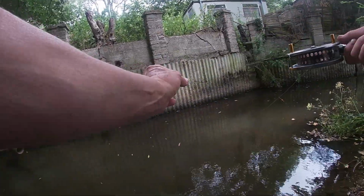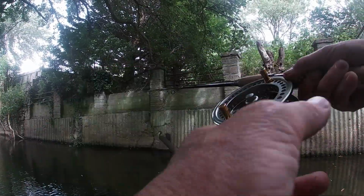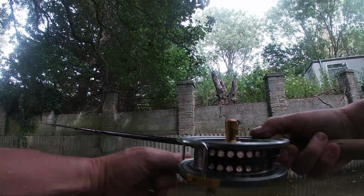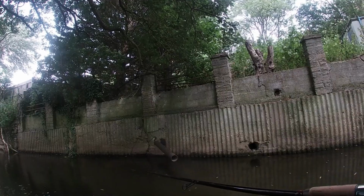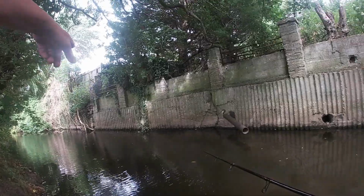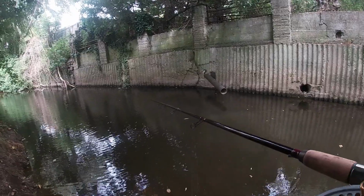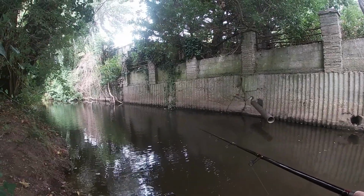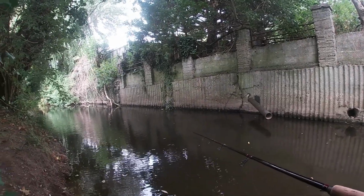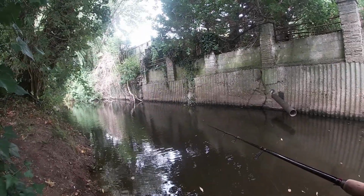Never done this before. Nope, I don't know where that went. I've lost my float. Is it in the water? Oh, there it is. It's right over the far bank. Oh, well, that went a lot further than I thought. That was a success then. Okay, and we'll leave that. Oh, that worked. I'll try that again.